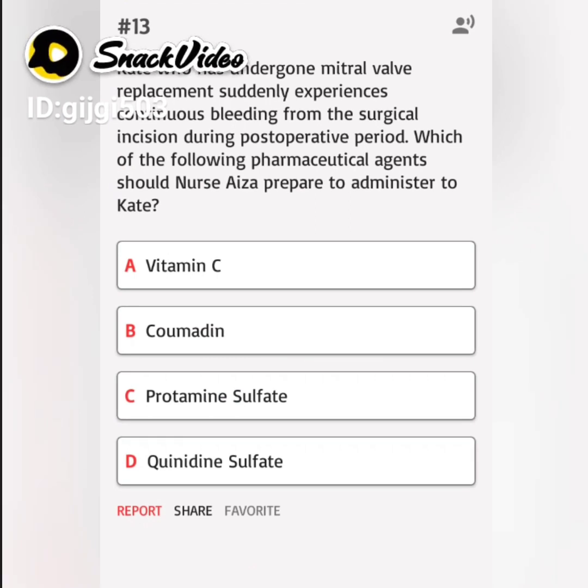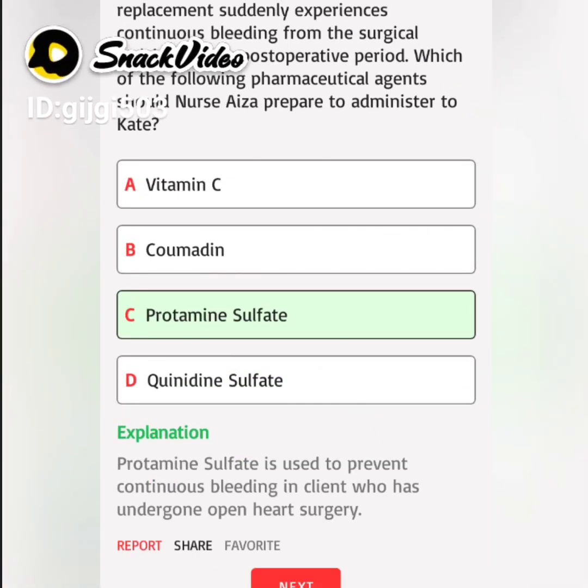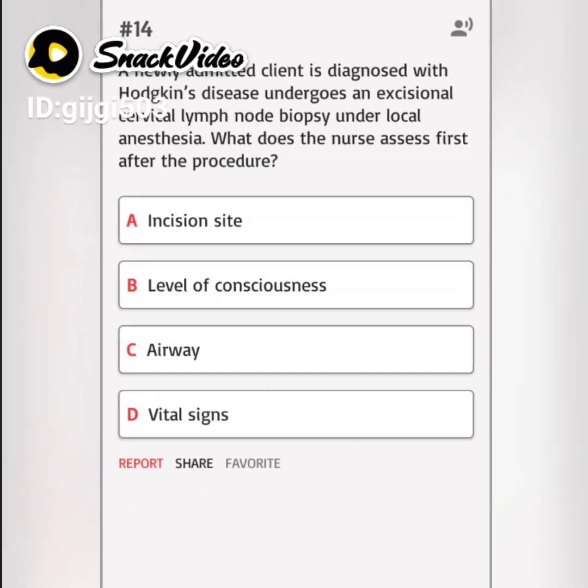Kate, who has undergone mitral valve replacement, suddenly experiences continuous bleeding from the surgical incision during the postoperative period. Which of the following pharmaceutical agents should Nurse Asa prepare to administer to Kate? Correct answer. Protamine sulfate is used to prevent continuous bleeding in a client who has undergone open heart surgery.